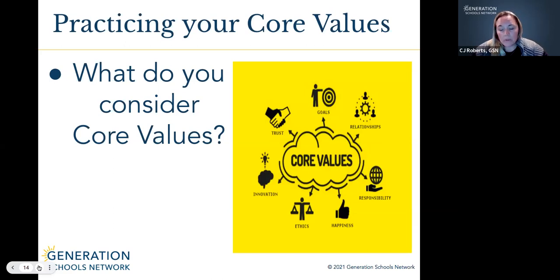Core values are principles or beliefs that a person views as being of central importance to them. And everyone has different core values. So you could grow up in the same household and still come away with different core values because they're based on your experiences and who you are in life and what you've lived through.